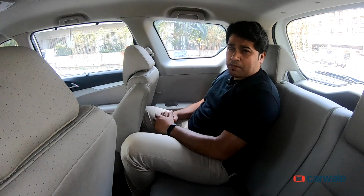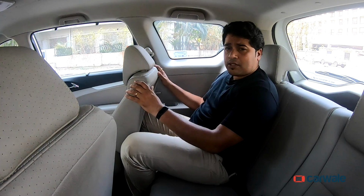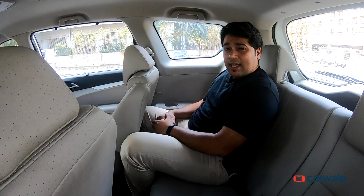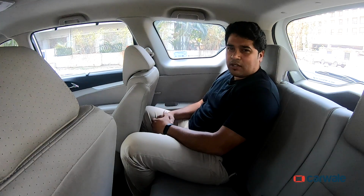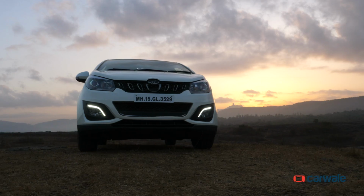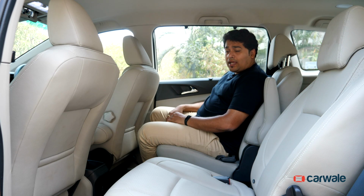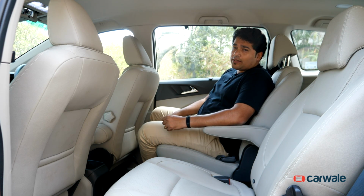Being an MPV, space had to be the Marazzo's utmost priority, and it is spacious. Starting with the third row, let's just say it's great for kids. As you can see, my knees touch, but that doesn't really make it uncomfortable. And let me remind you, this is with the second row seats at their rearmost position. The second row has acres of space, and even the seats are large and comfy, which should make it ideal for long distances.